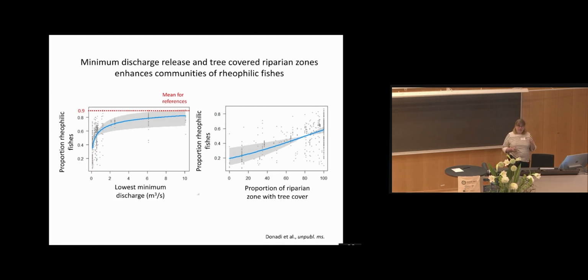But I should mention a caveat here: most of those reaches are, of course, small to medium size. So we don't have Harsprånget here, for example, because they're dry. I won't say that 2 cubic meters would do wonders in those kinds of big rapids, but at least it's interesting to see that we relatively fast reach a point where we get more rheophilic dominance, closer to the mean in the reference, and we don't get a lot of extra value with the extra water, so that's kind of interesting.